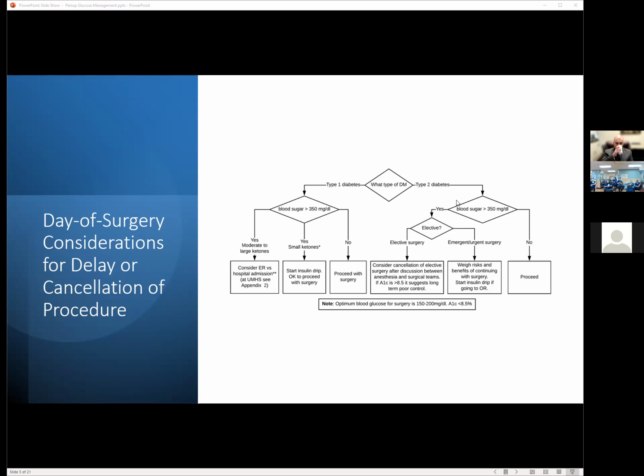ketone protocol and potentially admission through the ER just for the purpose of the glucose management. So they do require a little bit more refined care. Patients with type 2 diabetes, if they do have high blood sugar, the ask here would be to notify the surgical team and the anesthesia team. And then they have to make a decision whether it is worthy proceeding with surgery.